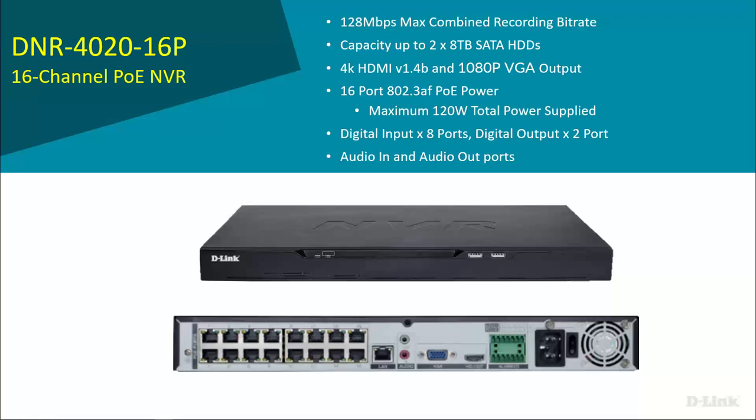Necessarily, you don't have to have all of that 16. You can have 8 and you'd still be able to use that in RAID mode. What that means is you can have 2 hard drives in unison recording the same image. Ultimately, if one of the hard drives fails, the other one still has all the information there. So very handy to have that feature too.